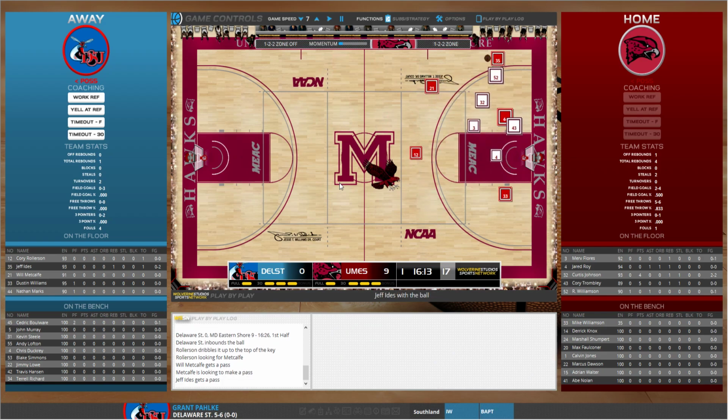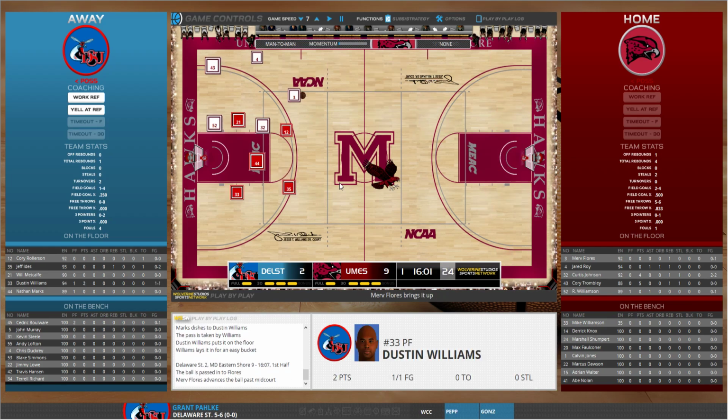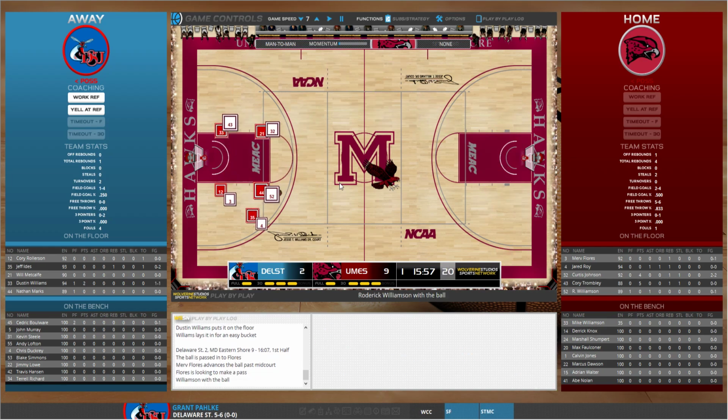Metcalf with the ball on the right wing. Over to Ides in the right corner. Ides to Marks in the post. Marks passes out to Williams on the other side. Williams drives and lays it up. First point for Delaware State. 9-2 Eastern Shore. Williamson with the ball on the elbow.